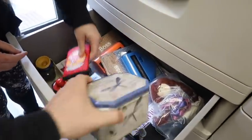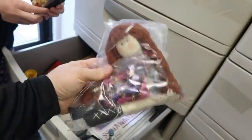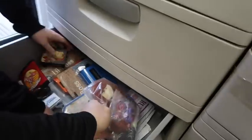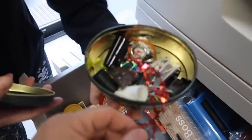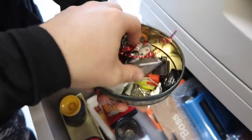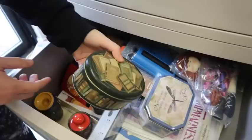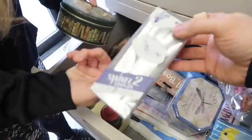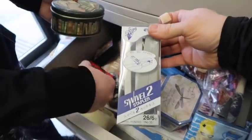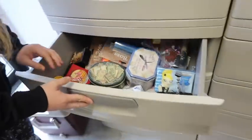Nothing in there. What's up with this little thing? Just hanging out. Random stuff in there. You gotta be careful, it's just a lot of arts and crafts, you get poked. Okay. That's not a bad little find.